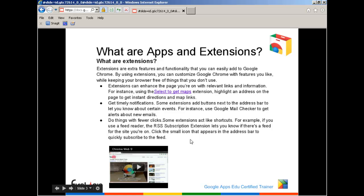Okay, extensions, same basic principle, but a little bit different definition. Extensions add something to a page you're already at. There's an RSS extension that you can install to your Chrome browser that will, whenever you're on a web page that offers RSS feeds that I talked about earlier, pop up a little icon in your web address bar. When I see that, I go, oh, there's a web feed for this. And if I click on it, I can add it to my reader. So it just adds functionality. It makes things easier to do. It enhances pages, it gives you timely notifications, and it allows you to do things with fewer clicks. And I'm going to show you more specific examples of each one of these after this commercial announcement.